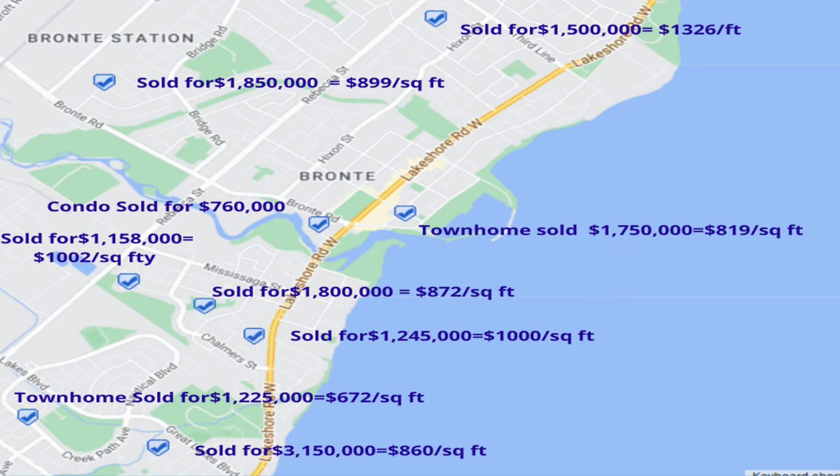Yeah, so this is a little bit of a chart to show you some differences in the Bronte area and differences between Bronte East and Bronte West. Detached home, the lowest detached home price per square foot was in Bronte West at $872 a square foot, quite a bit less than most detached homes. And you can see some townhomes sold in Bronte East for $819 a square foot, and then one in Lakeshore Woods for $672 a square foot. So quite a few differences in certain areas and certain styles of homes throughout Bronte.